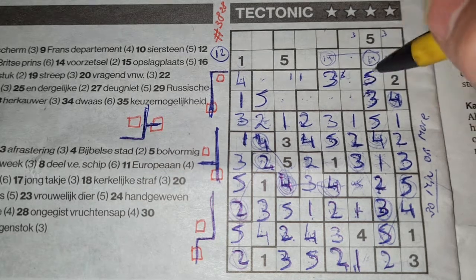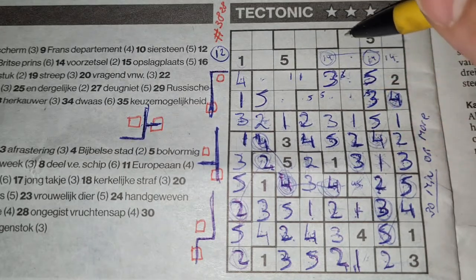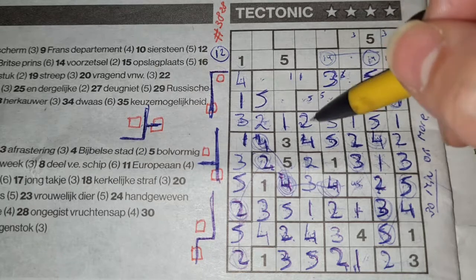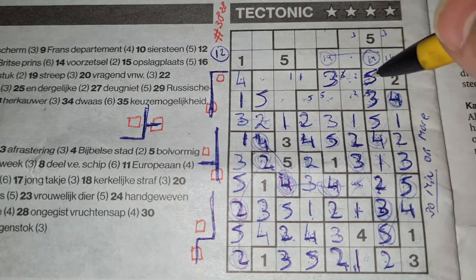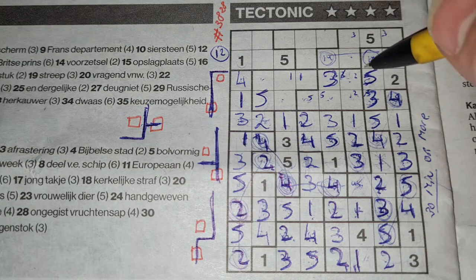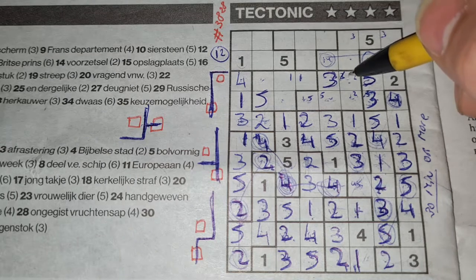These two boxes cannot be a 5. So the 5 could be here, could be there. These two boxes cannot be a 2. So the 2 could be here, could be there. These two boxes cannot be a 1. So the 1 could be here, could be there.